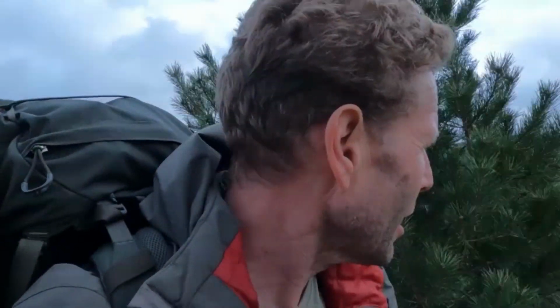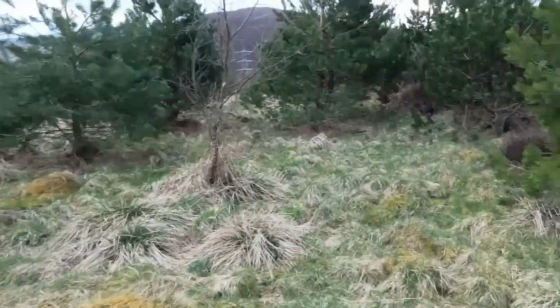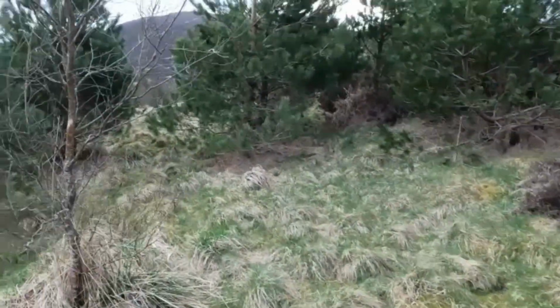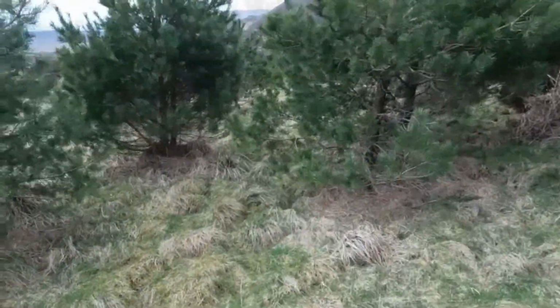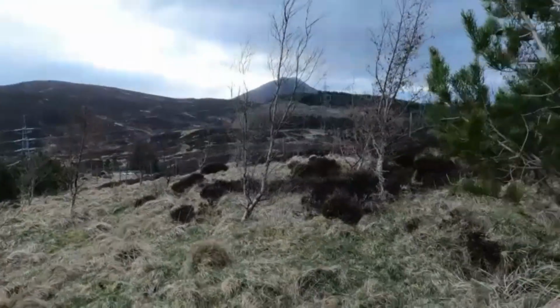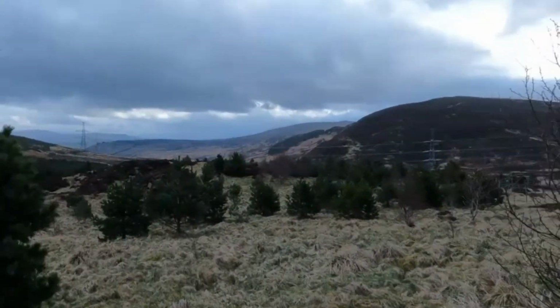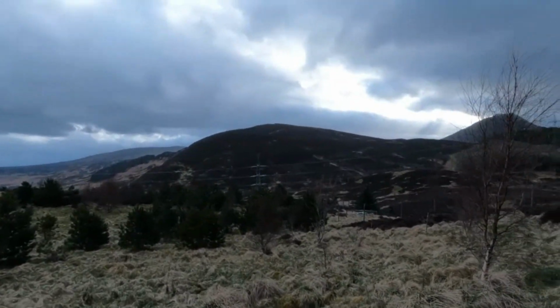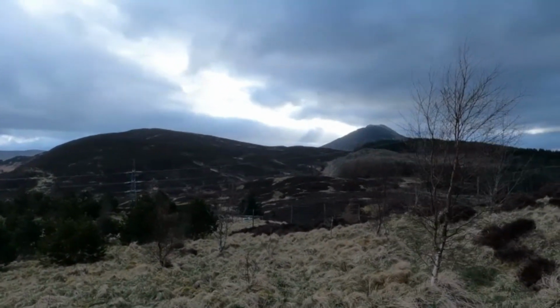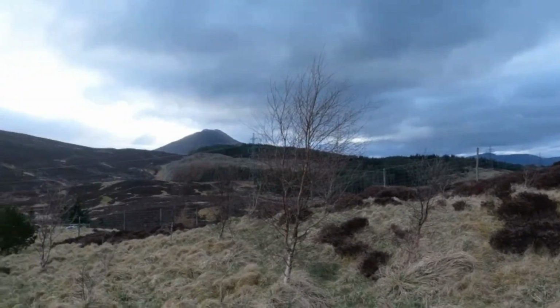I'm just trying to find somewhere to camp tonight, which is very tufty ground. It's not great. I'm struggling. But the views are pretty good, I have to say. Beautiful. A little bit of snow left on the mountain there. Very nice. And we're just inside the deer fence.